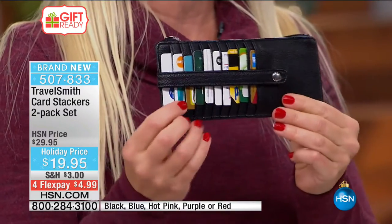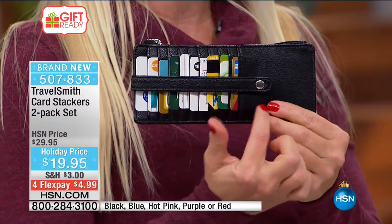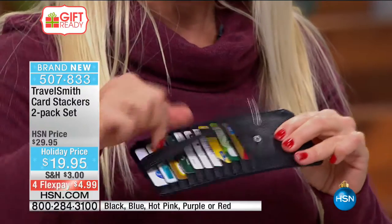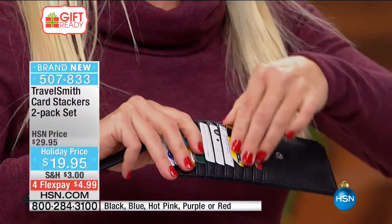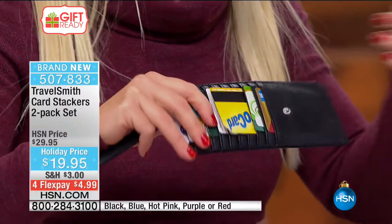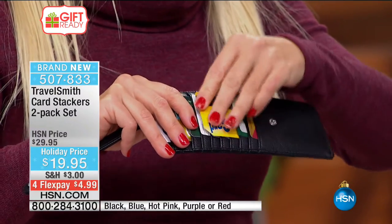So especially for travel, here's why this is a no-brainer. As you travel, you're going to need all kinds of different things. I've got one little train ticket in here, because wherever you go, you're going to get some kind of different ticket. This is just the Metro card that you would use in New York, but if you're traveling overseas, you're going to get a different one.